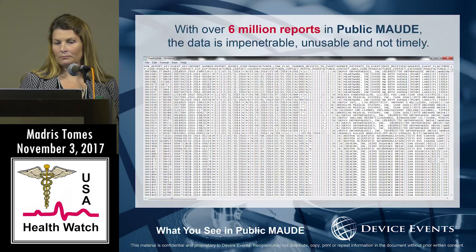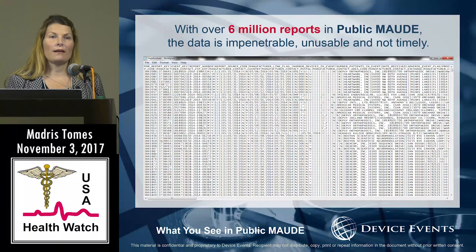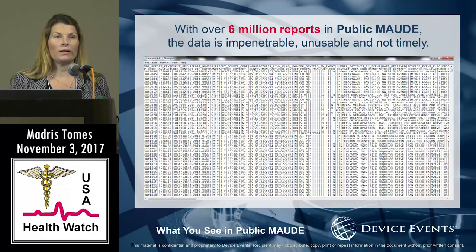So if anybody here has ever tried to look into MAUDE, that's the adverse event system at the FDA, you either gave up or you spent months and months in there. And that's because they have 6.4 million reports and they're not sorted in any way that's meaningful or helpful.